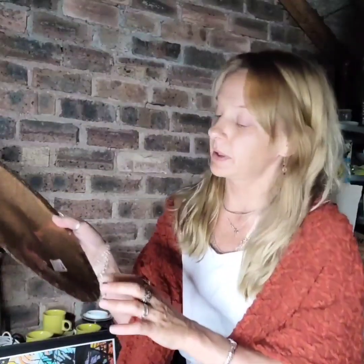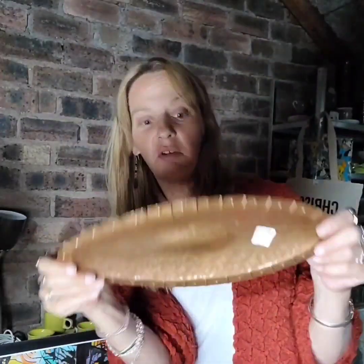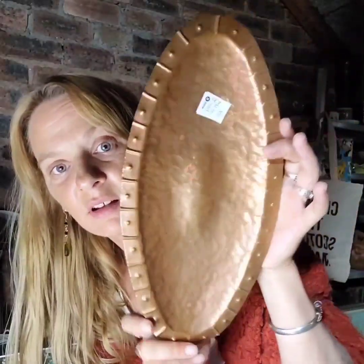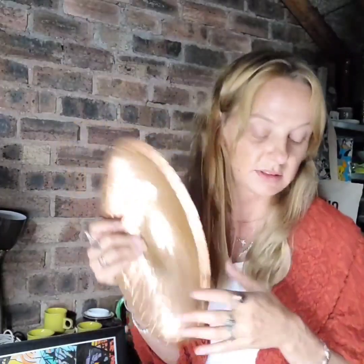The next item I picked up was this copper, like arts and crafts style oval. It could be a tray or possibly a wall hanging. It's got a hook here. But yeah, I like the design. I believe arts and crafts copper style is still in. £2.99, and I think we could probably get around again £20-25 for this.